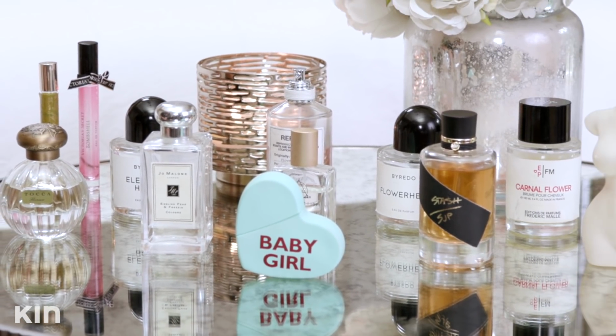Am I the only weird person that doesn't just buy perfume because of the smell? I also need it to have beautiful packaging. I need it to look beautiful when I actually put it on display. So I'm also all about a gorgeous perfume bottle. Let me know if you feel the same way in the comments below.